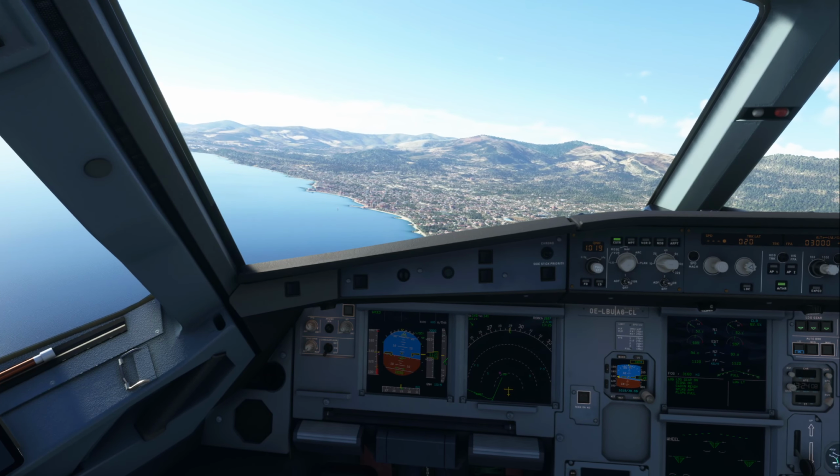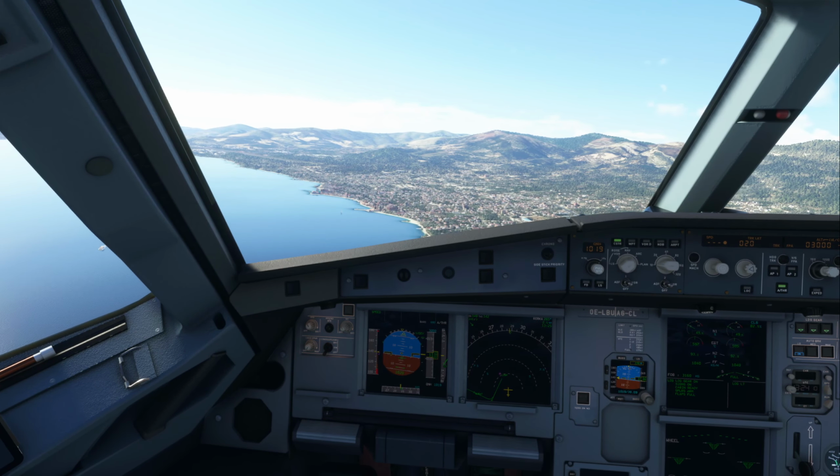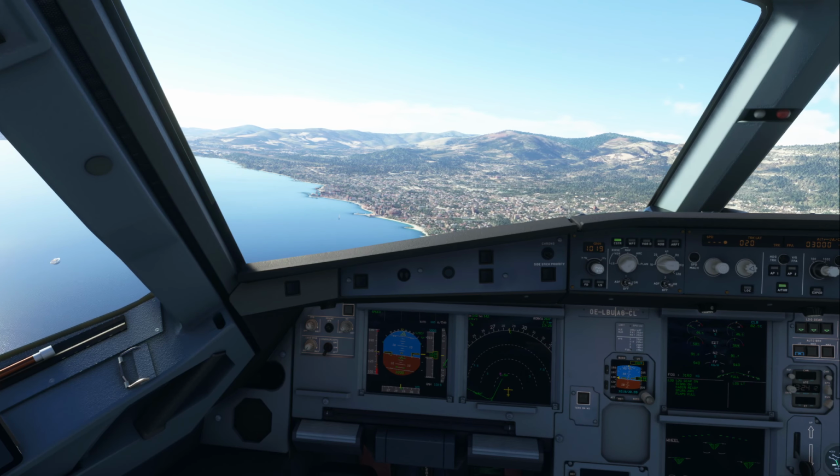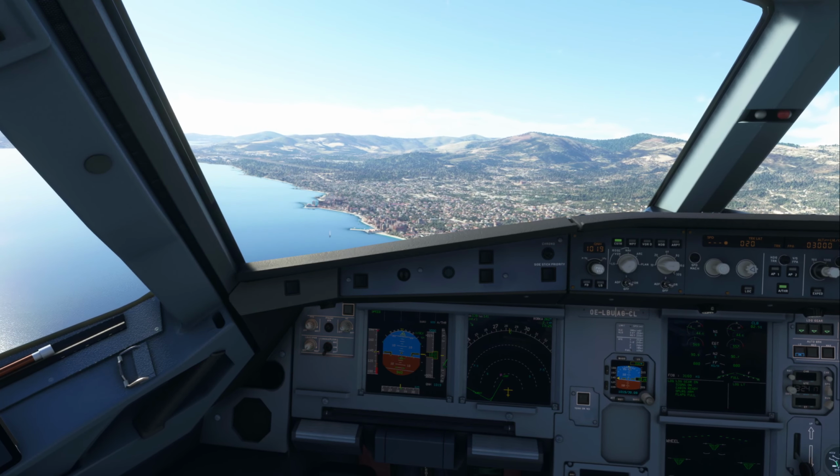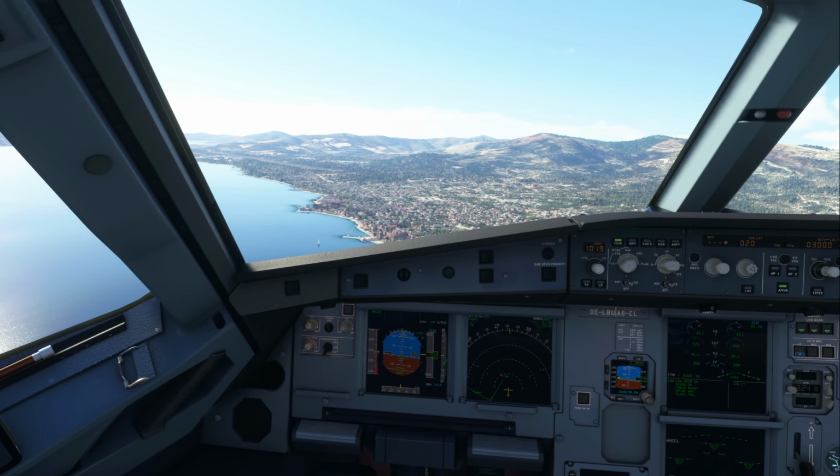Adria, radar, good afternoon, Lot 351. We are climbing to flight level 210. Lot 351, identified.